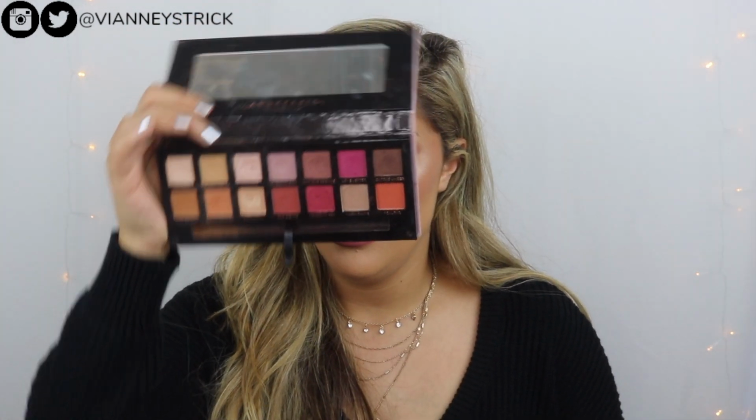Okay, so overall my thoughts are that the Modern Renaissance is more pigmented, and I did have to layer up. As you saw in the video, I did have to layer up a little bit with this, but it does layer up and it does come to full opacity. This is a good palette on its own. I'm just saying, compared to this one, these Anastasia shadows are very high quality and more pigmented, but this does have a lot more fallout. So you can see mine is pretty dirty. And let's see this one.